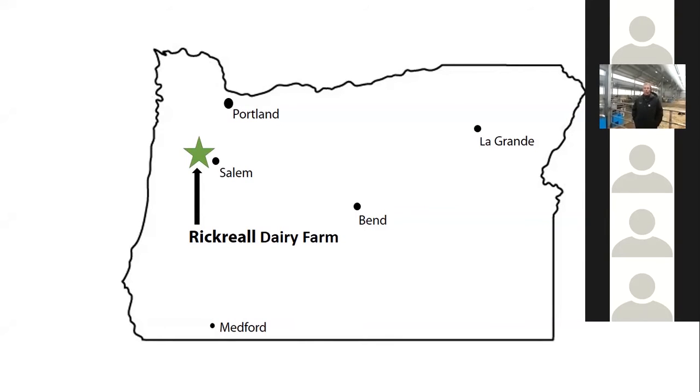I have 4 children and 7 grandchildren, and so they love to come out here. My grandkids love to come out here and play in this barn and let the calves come close to them, and they giggle and laugh when they suck on their fingers and stuff. And so let's just get right to it here.